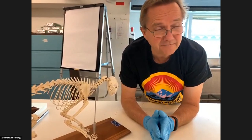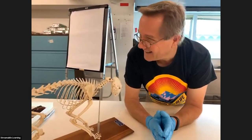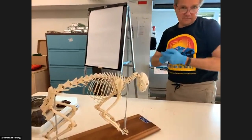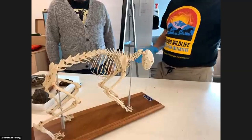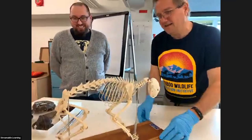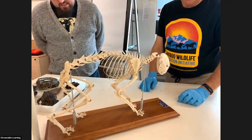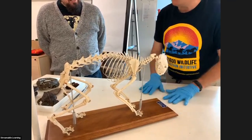Great. Joel, are you still here? I'm here. As we're finishing up, do you want to stand next to Gavin there, in front of the last thing that we haven't looked at yet, which is because of Halloween. It's Halloween. It's a cat. We just happen to have this cat skeleton in the museum's collection. I have no idea why.